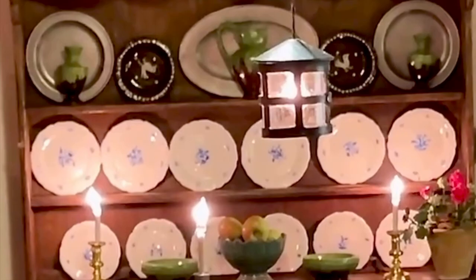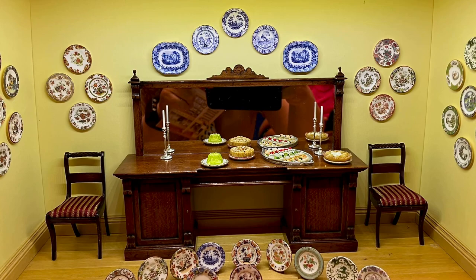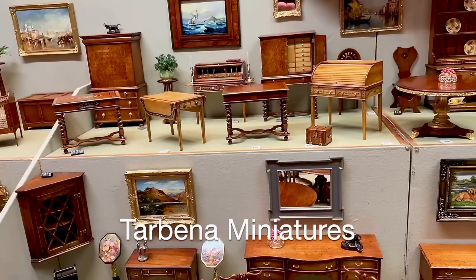Another wonderful sideboard with beautiful porcelain was this one by Stokesayware. And it's always a joy to see these beautiful plates. I wondered if I had another, but you can order one if you want. Oh, yes, of course. I don't think she heard you.